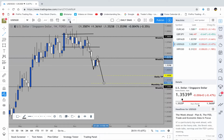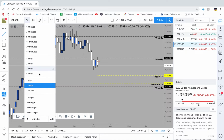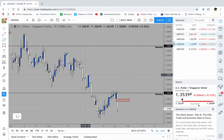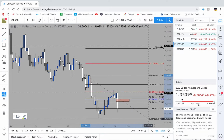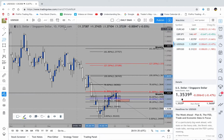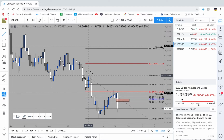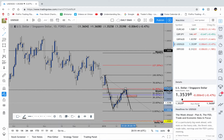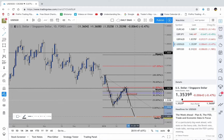All right, so let's just break this down on the daily. Let's see what's going on. Wow, see, we got this nice bearish engulfing right off the weekly, and we can just throw our fib from this high to this low, and wham, you can see that the market pushed down. Sorry about that. You see that the market pushed down, then pulled right back to the 61.8, and we're going to be looking for the market to go all the way down to this negative 27 area where I have this TP at the 1.3450.